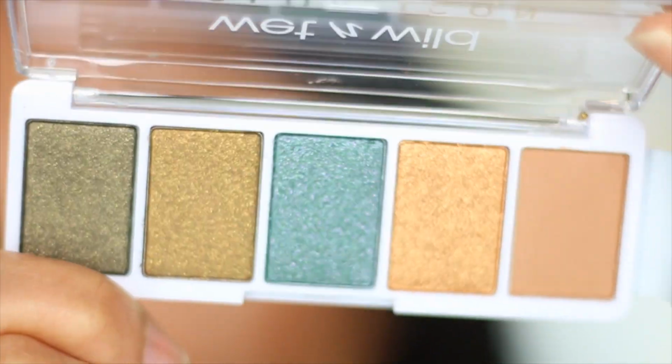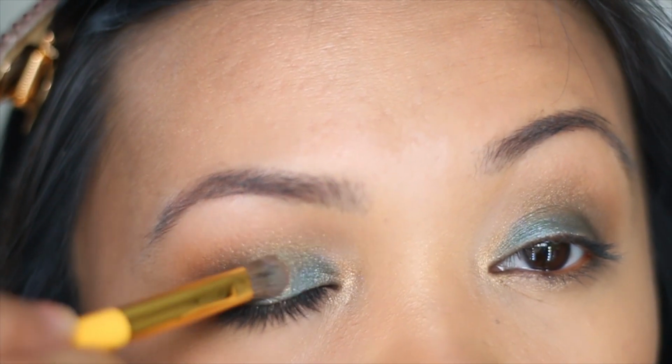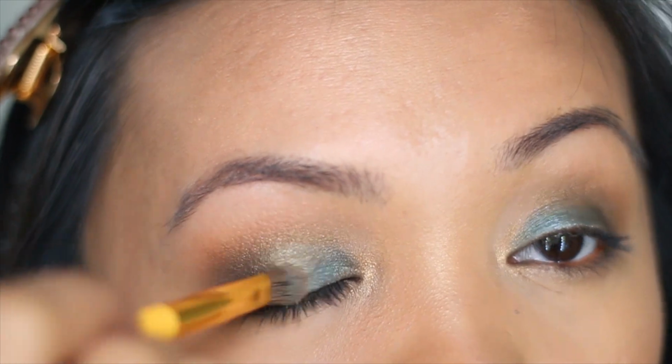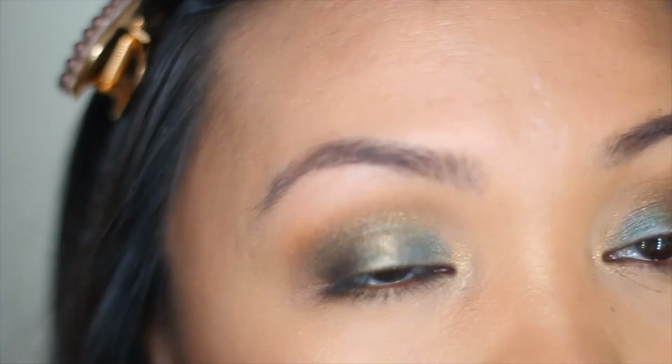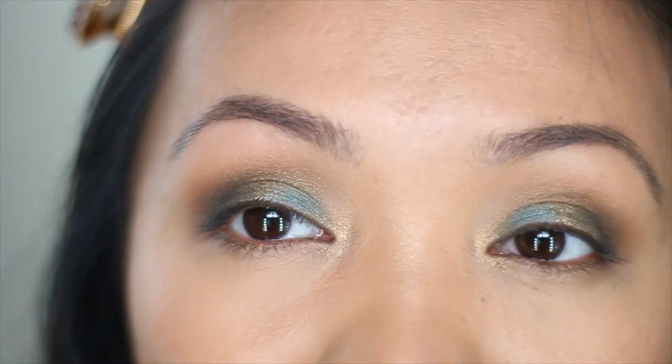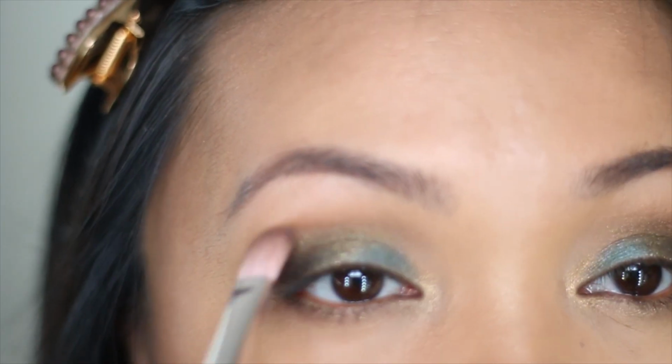Next, I'm just going to take the gold color again, and I'm going to apply this in the middle of the lid. And I think putting this color in the middle of the lid just brings so much dimension to the eyes, and I think it kind of gives this a somewhat mermaidy appeal with the gold in the middle. So I really liked how this turned out.